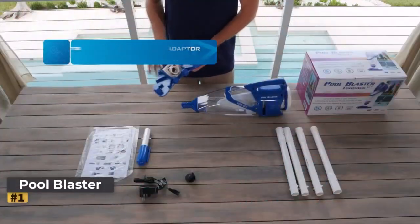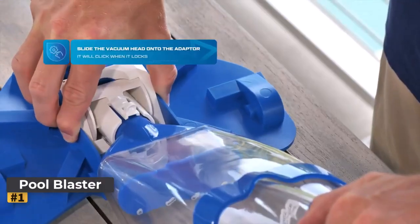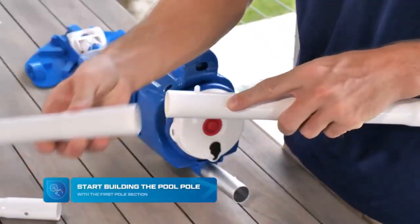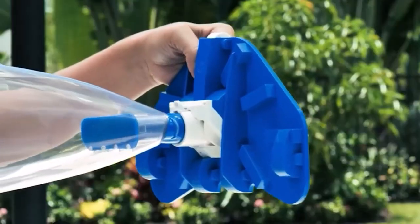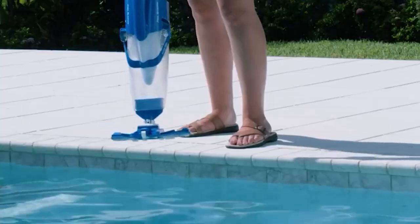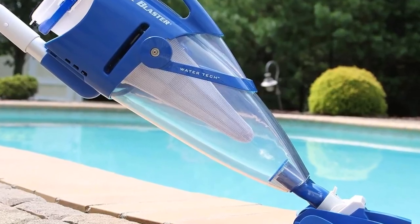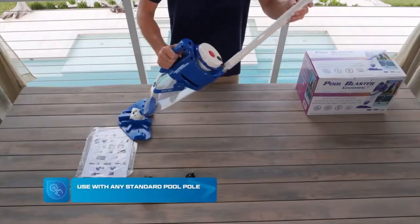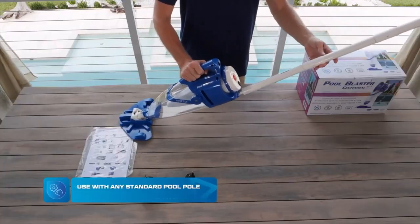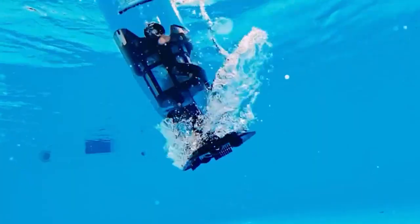Number 1. Pool Blaster Centennial Cordless Pool Vacuum. When we tested the Pool Blaster Centennial, we were impressed by its efficiency and ease of use. Setup was quick and simple, allowing our tester to start cleaning in no time, with some help from the kids. This rechargeable handheld pool vacuum is designed for various uses, from inflatable pools to backyard bounce houses, making it a versatile and valuable tool. Weighing just 4 pounds, it's lightweight and easy to maneuver.